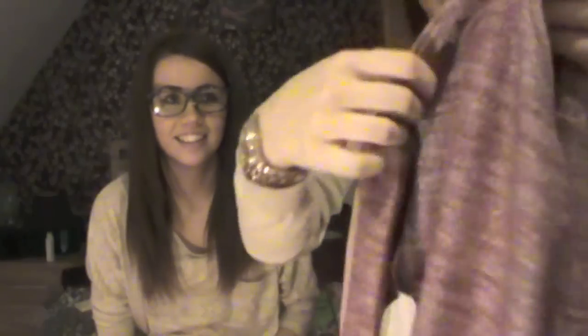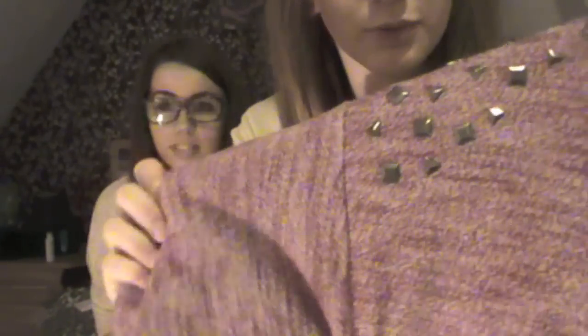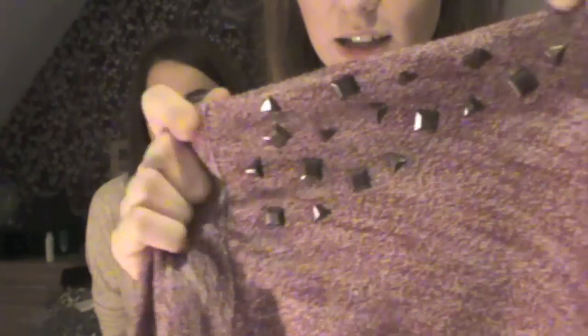So basically, the jumper that I got was this one, which is a pinky, reddy, white sort of thing with studs on the shoulders, which I love. And this was £8. And then I got a chunky knit cardigan, which is full length, oatmeal-y coloured again, same as the tights, which was, I think, £10.